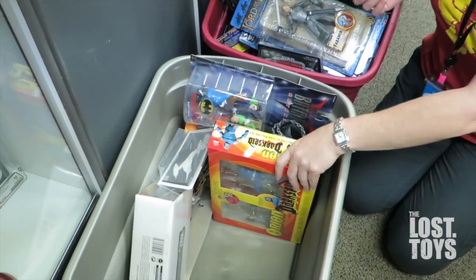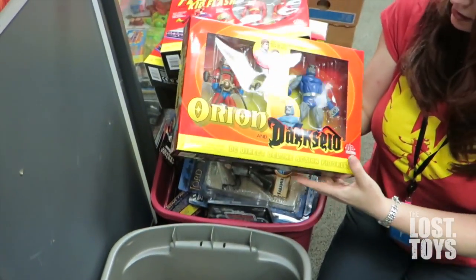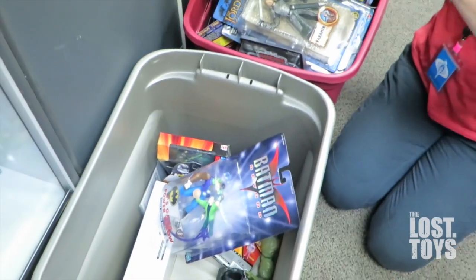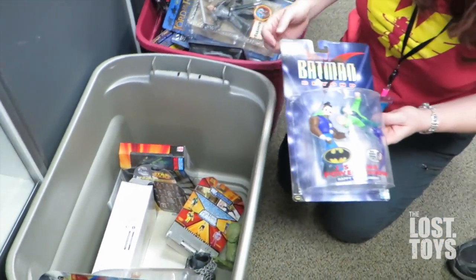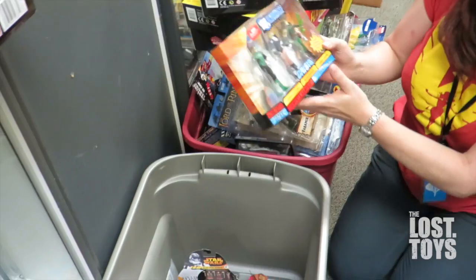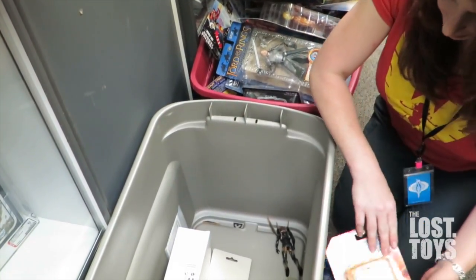Orion and Darkseid. Sorry, Darkseid. Cool. And another Nabu Starship. I think that is our third one. It's our third one. Batman Beyond, Batman Joker Beyond. More of these. Yeah, more of those. And then, what do we have in the... Random clone.